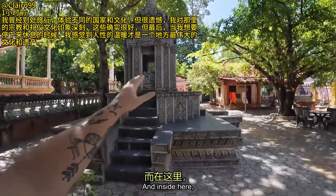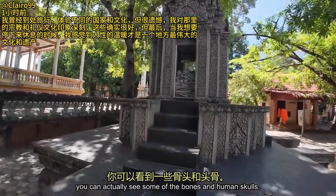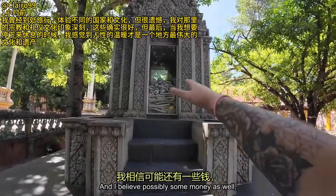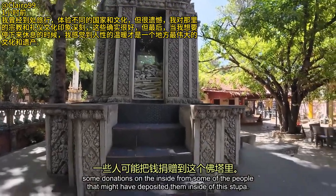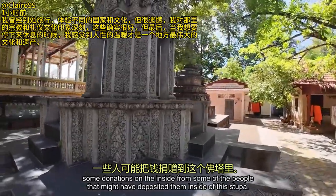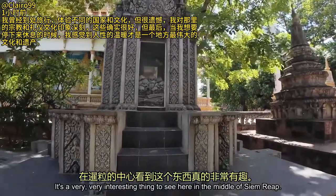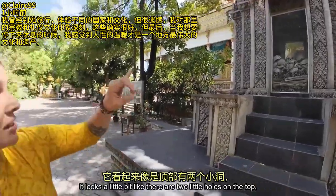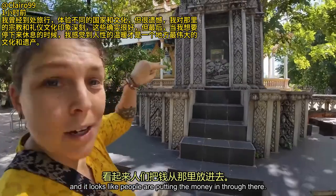And inside here you can actually see some of the bones and human skulls, and I believe possibly some money as well, some donations on the inside from some of the people that might have deposited them inside of this stupa. It's a very, very interesting thing to see here in the middle of Siem Reap. It looks a little bit like there are two little holes on the top, and it looks like people are putting the money in through there.